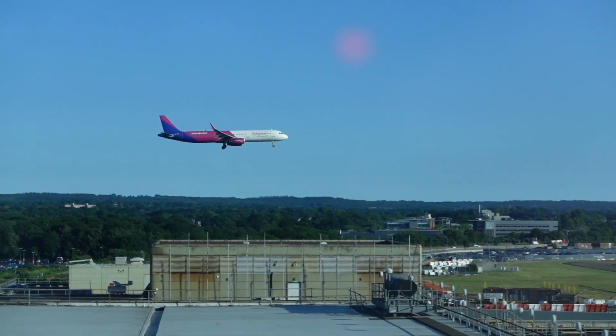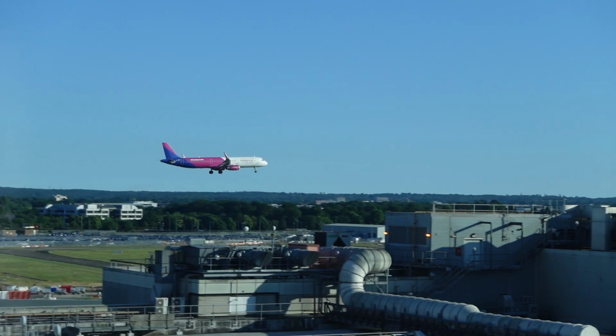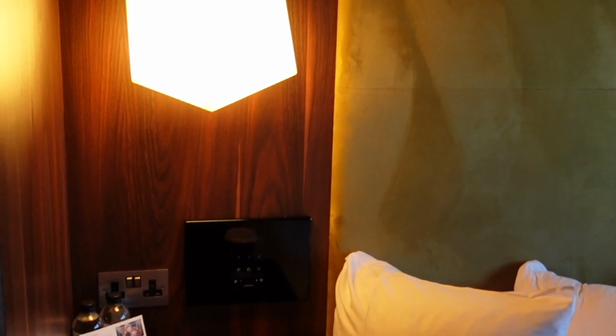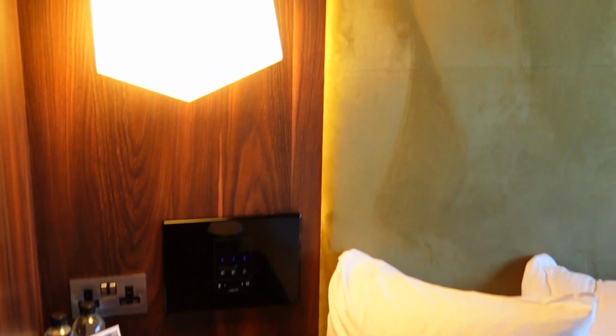You do get rooms in this hotel that overlook the runways. I'm on the 7th floor, and this is the view I had from my room. The room is pretty compact but comfortable. You have a double bed against the window with a TV at the end mounted into the wall. It's very similar in style to the Premier and Hub hotels, so if you stayed in any of these, you kind of know what to expect.